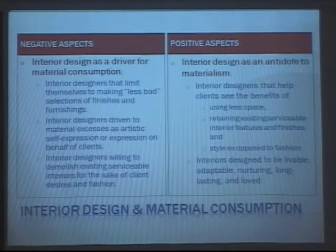And then the third negative that I think is a significant one is that, and this is my preservationist coming through again, interior designers are willing to demolish existing and serviceable interiors for the sake of client desires and fashion. And I think this is a really horrible thing that we need to get over. And David Orr talks about how we can't cause any ugliness at any time or any place with the choices we make. And I think of the times when people gut a perfectly good building just to change the look. I think of that as one of the ugliest practices of any design professional. So that is my very strong opinion because I'm a preservationist, probably.